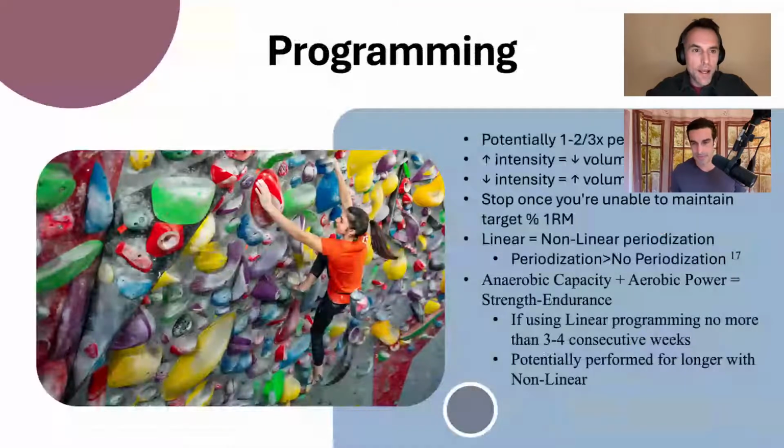Correct. And as a side, because this has come up before when I've talked to people about this, make sure that you're testing on the edge that you are going to be training on. Because if you test on a 25 millimeter edge and then you try to transition onto a 20 millimeter edge, it's not going to be the same intensity. Yeah, it's good advice.